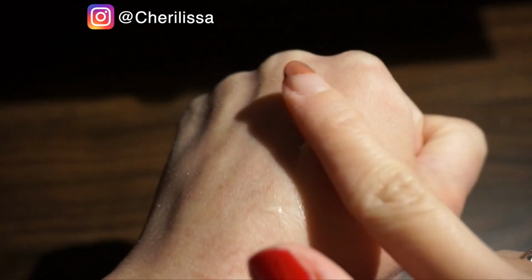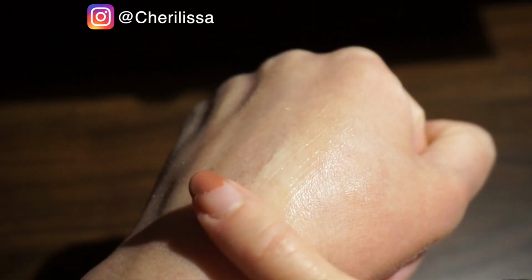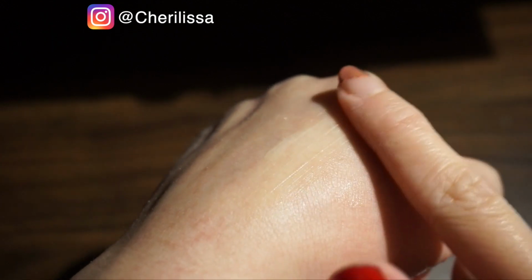For an overnight mask, I'm looking for a mask that absorbs as nicely as a moisture cream, like this one that comes in this set. I really enjoy this product. I think it works really great for combination skin. It would work for most skin types. Overall, I enjoy the moisture cream and the cleanser, but for the overnight mask, I think I'm on the hunt for another one. I might just give it to my mom, who has a drier skin type.